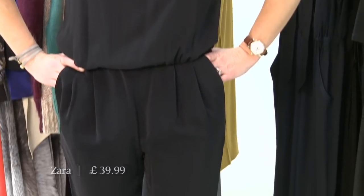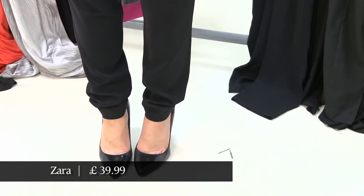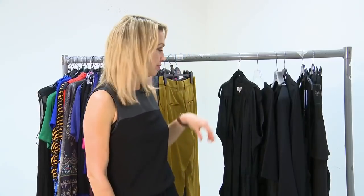So, very good reasons. And this one today that I'm wearing is Zara, $39.99, and I think it's a bit of a bargain. We've got quite a few others to show you today, but they do look quite similar on the rail, but I will show you them. So here are some possible Christmas little black jumpsuits to show you.